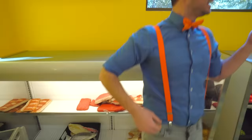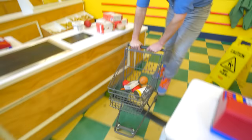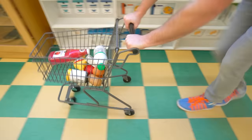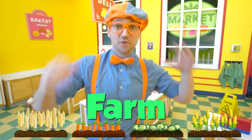Okay, let's go over here. Let's grab a shopping cart. Let's grab some milk. Oh, and you saw me using ketchup and mustard over there. Yeah, we got some of those. Whoa. Hey, and another place that restaurants get all of their food from? Yeah, is the farm, directly from the farm. So let's go over there, come on.